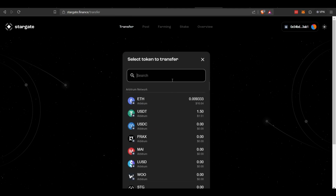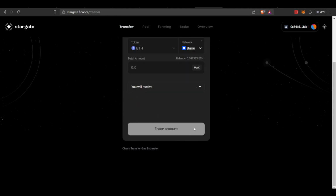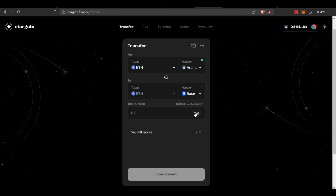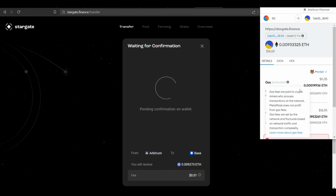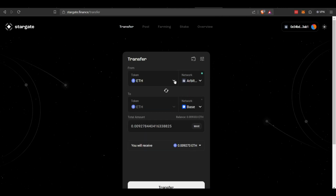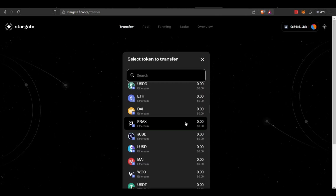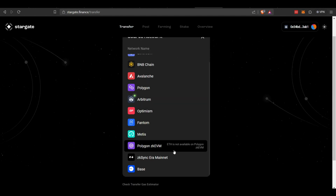So let's say I wanted to transfer Ethereum on Arbitrum over to Ethereum on Base. There we go. I would be receiving just a little bit less than what I have. You pay a little bit of gas fees. Gas fees are very minimal. You would need, obviously, additional ETH in your wallet to pay for that gas, but look at that, 35 cents. That's not bad. All right, if we look a little bit more, look how many assets they have in here. Lots of assets on multiple chains.